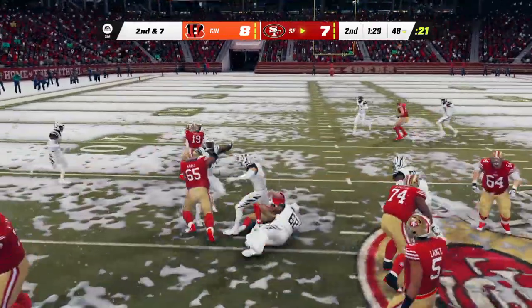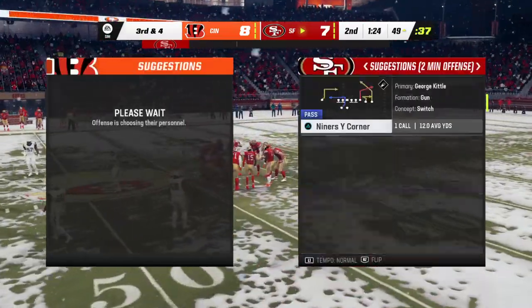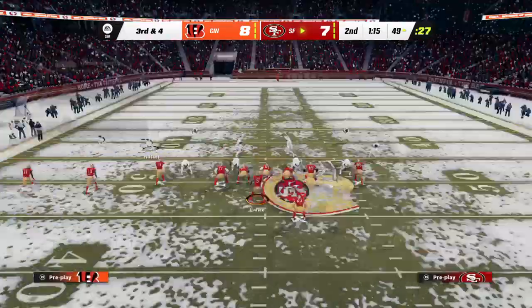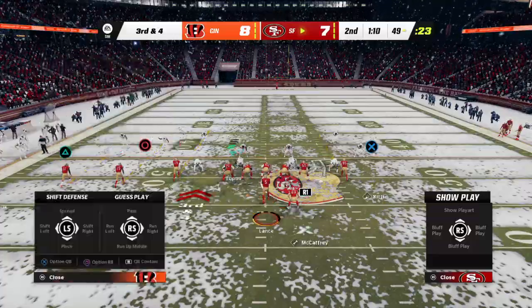2nd down and right back to McCaffrey. And across midfield he goes and into Bengal territory. 2 yards the gain there, and now they're left with a 3rd and about 4 for a first. In search of 4 yards here to pick up the 1st down.